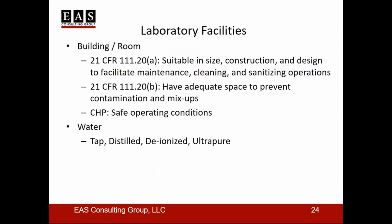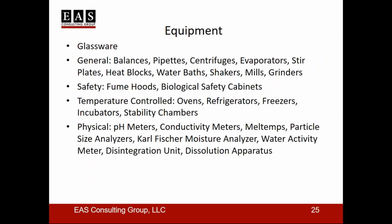All water has to meet the national drinking water standards, but certain types of methodologies will also require different types of water. So this could include distilled water, deionized water, or even ultra pure water, depending on the types of methodology that are being employed.